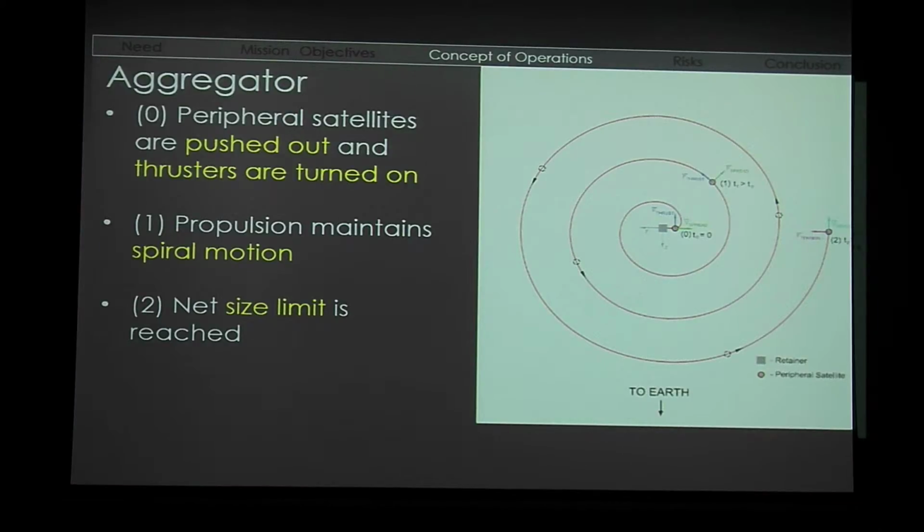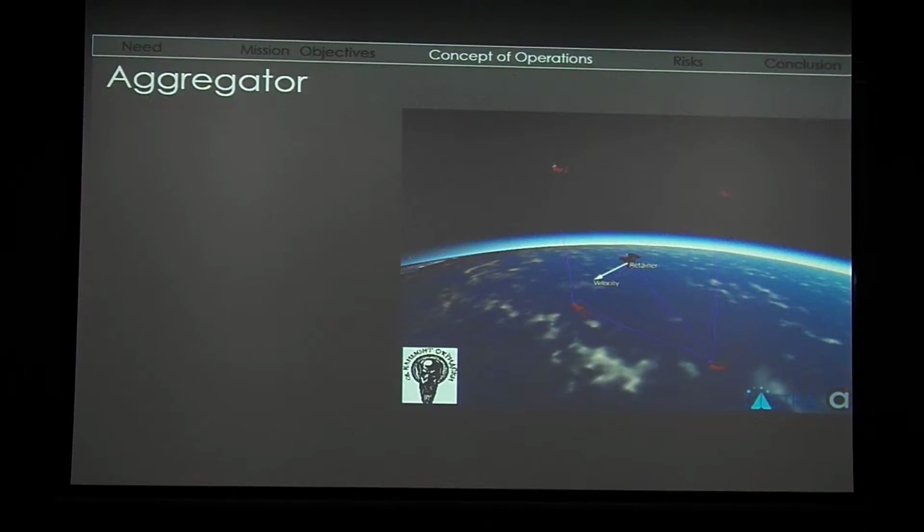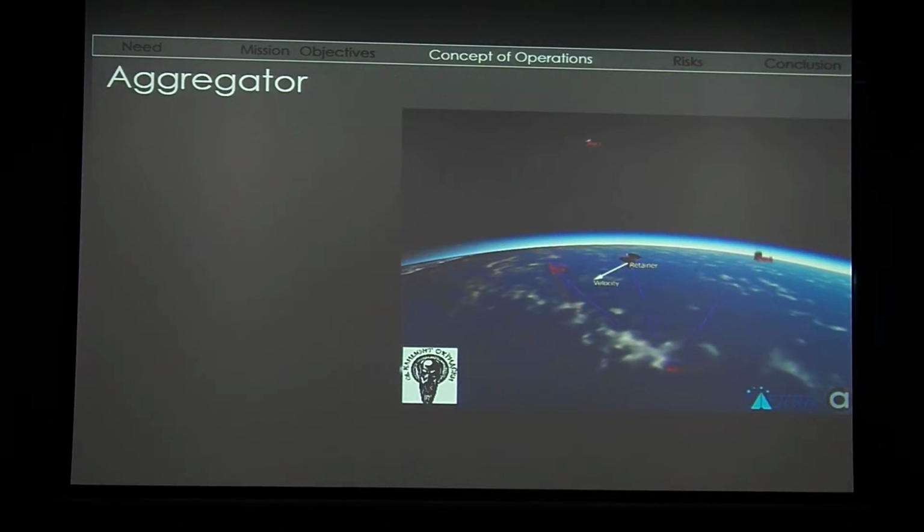In moment 1, we maintain the proportion, and we continue the spiral motion. At the given moment 2, we reach the net size limit. That means that the net will be stretched and tension force will appear on the peripheral satellite. Because of the circular movement, this force will always be available, and the satellite will continue to revolve around the retainer in a stable manner. But is it actually true? Well, we have a way to check this, and we ran the following simulation, giving some angular speed to the peripheral satellites, and yes, the configuration is stable.